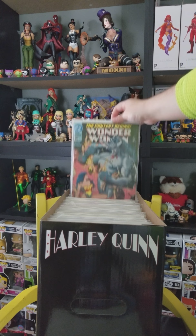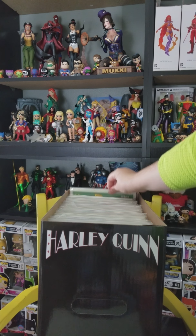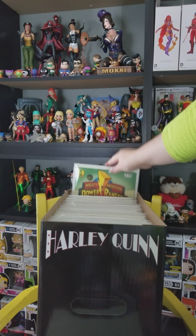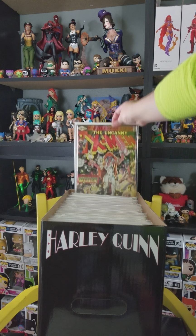Avengers, issue 257, first Nebula. I also got that from Doom 143. This is a reprint of Detective Comics, issue 38. Just a reprint of the first appearance of Robin. Mighty Morphin Power Rangers, issue 1. I bought this from the Legends Live Auction a long time ago.